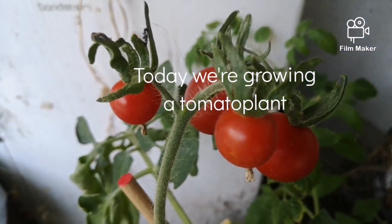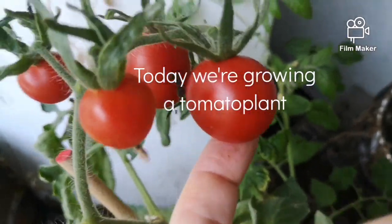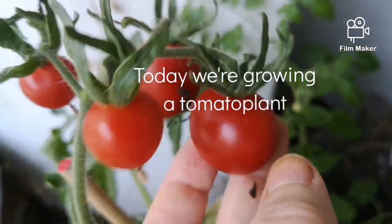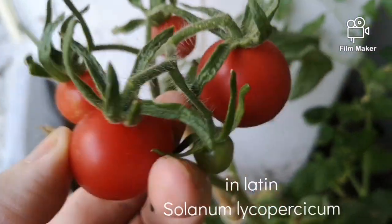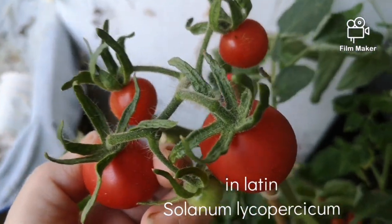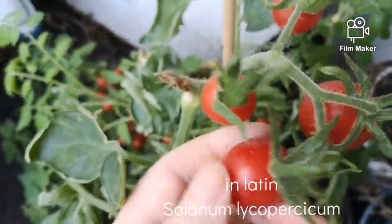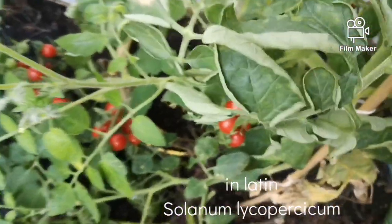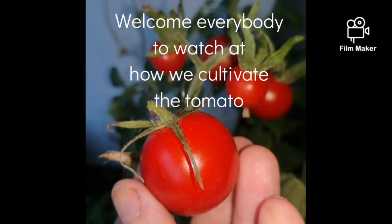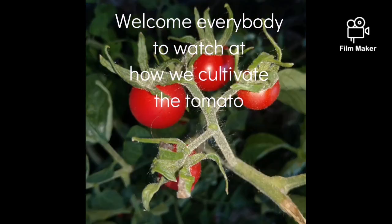Today we are growing a tomato plant. In Latin, Solanum lycopersicum. Welcome everybody to watch how we cultivate a tomato.